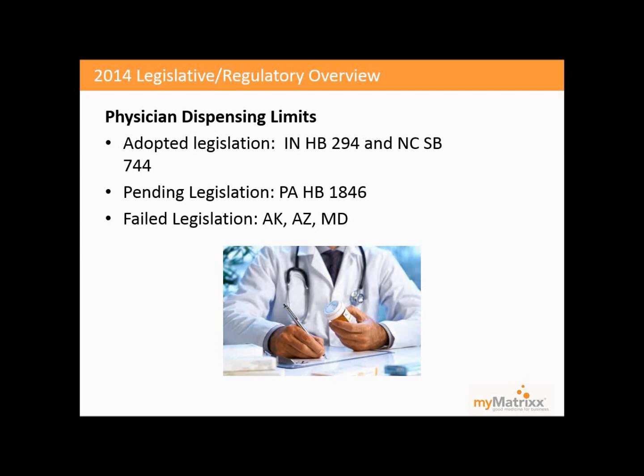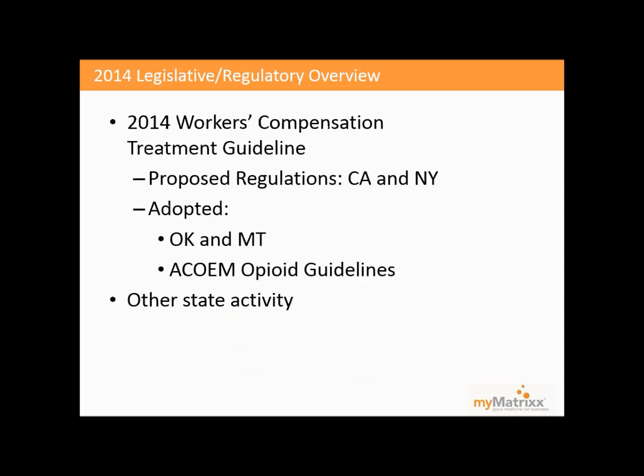which was another area of legislation. Legislative activity that we saw in 2014. There were a couple of states, Indiana and North Carolina, that adopted laws that limit the time frame in which physicians can dispense. Indiana is limited to the first 7 days, and North Carolina for Schedule 2 and Schedule 3, it's limited to initial 5-day supply. There's also legislation pending in Pennsylvania, House Bill 1846, that the country is watching to see what will happen with that legislation.